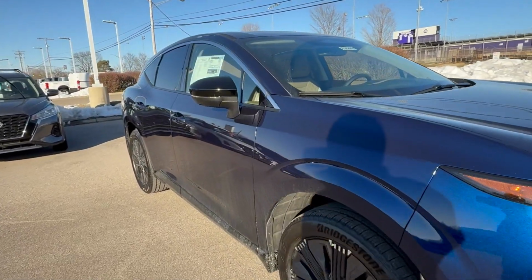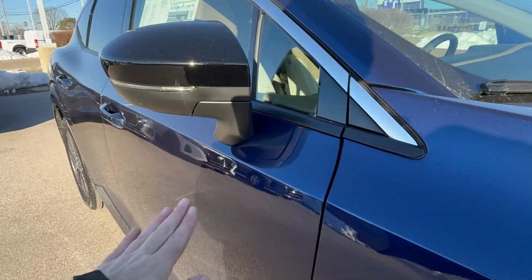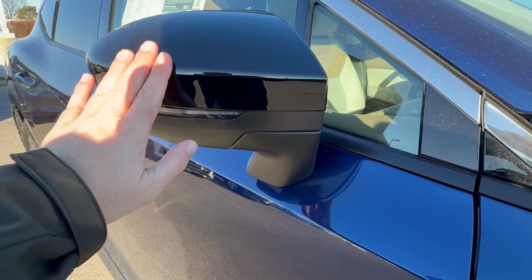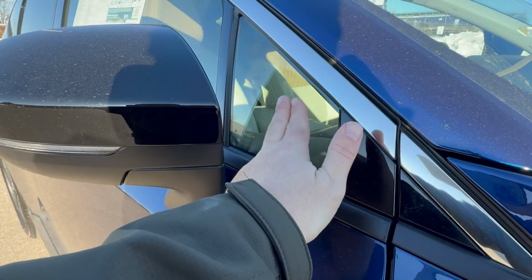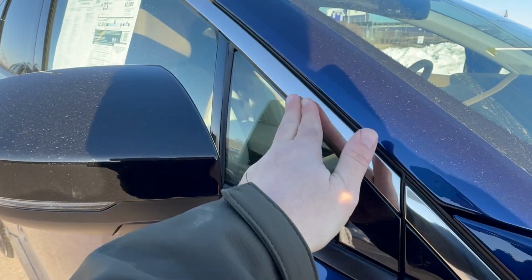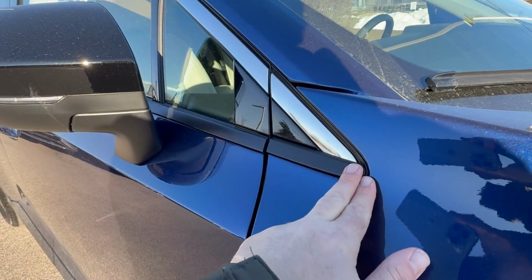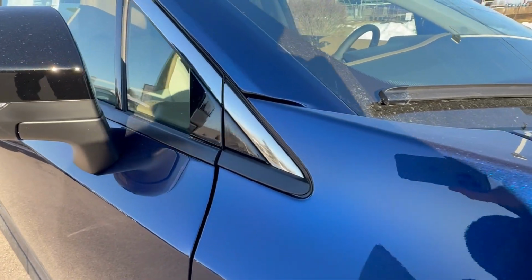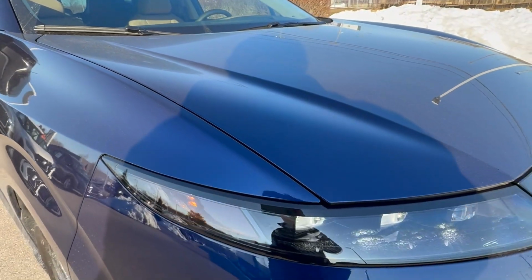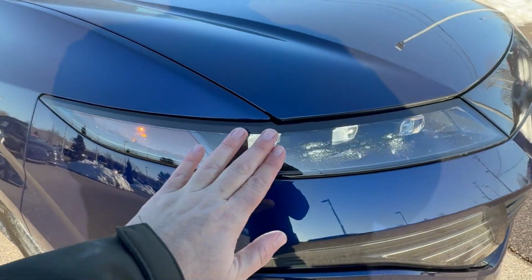Now up front, we do have the door mounted mirrors with black skull caps, LED turn repeaters. They are power folding mirrors. Get this nice glass here for added visibility. Of course, that trim goes all the way down to the termination point. And then of course the broad front hood, it's all aluminum, comes down into these really cool headlamps.